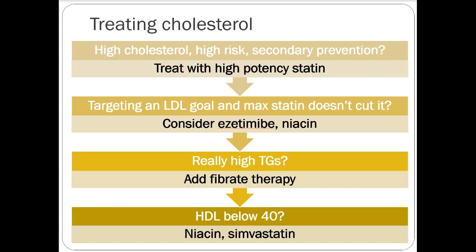All right, just to summarize a little bit: high cholesterol, high risk, secondary prevention. So these are your people over 190. Maybe they have diabetes or some other comorbidity, but you want to treat them with a high potency statin. If you're targeting an LDL goal and the max statin doesn't cut it, you could consider adding something else. So let's say, again, you're trying to get them below 190. Let's keep using that as our number here.